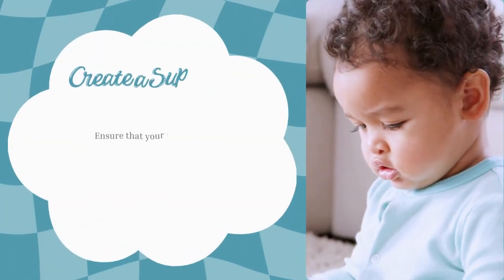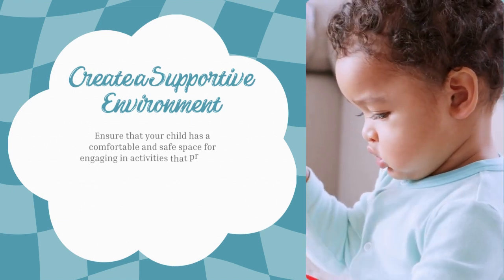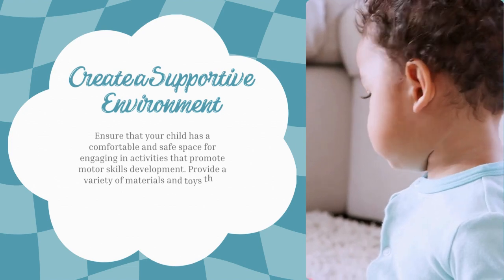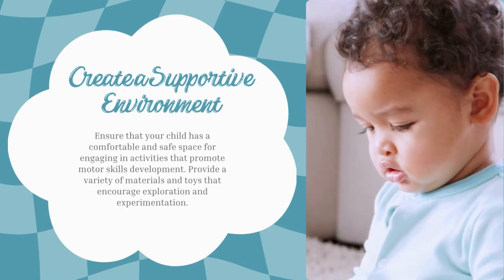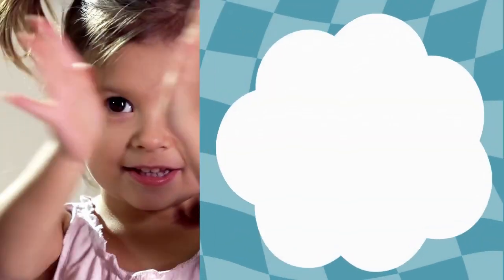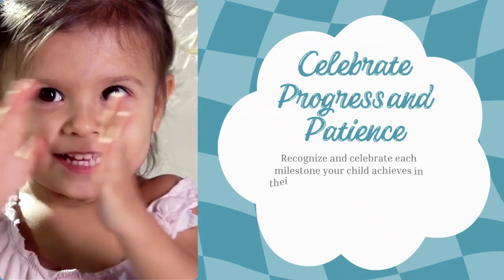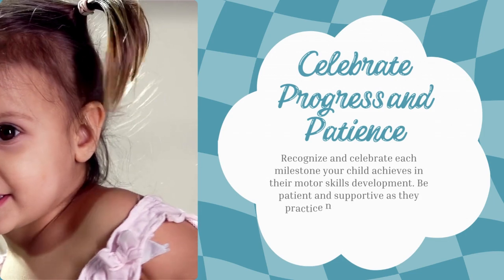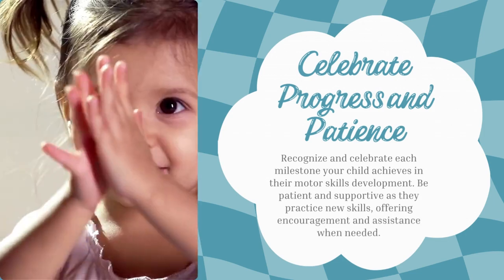Create a supportive environment. Ensure that your child has a comfortable and safe space for engaging in activities that promote motor skills development. Provide a variety of materials and toys that encourage exploration and experimentation. Celebrate progress and patience. Recognize and celebrate each milestone your child achieves in their motor skills development. Be patient and supportive as they practice new skills, offering encouragement and assistance when needed.